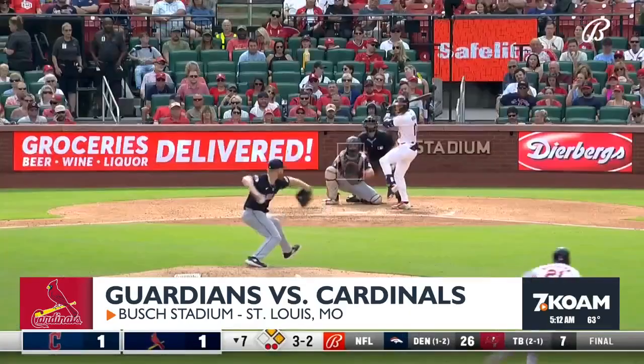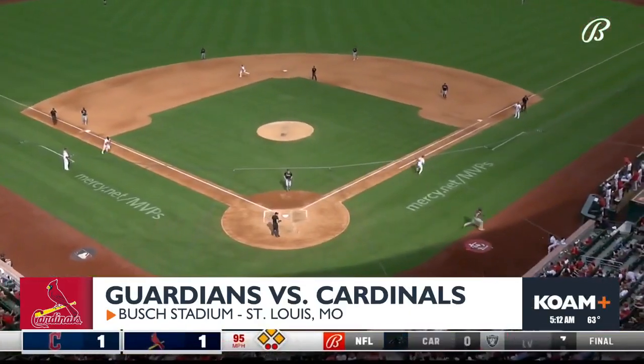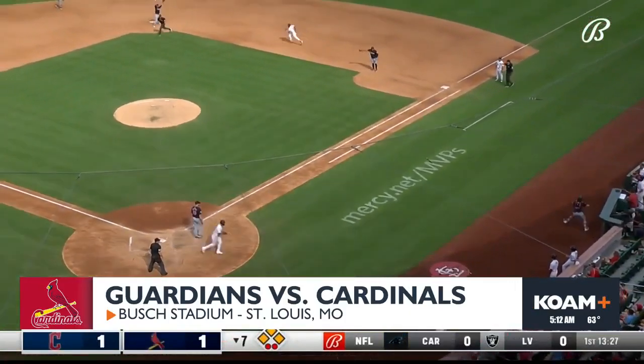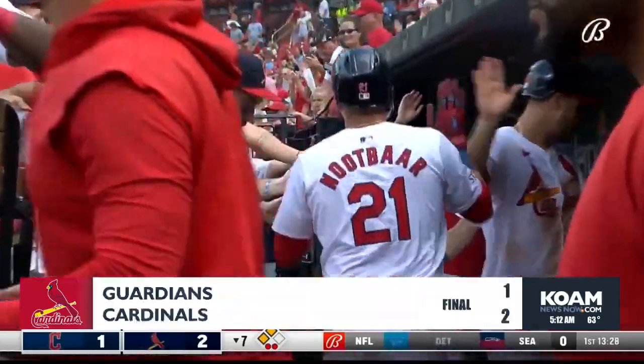So we go to the bottom of the 7th. Both runners attempting to steal, and it's a wild pitch that bounces in the backstop. It rolls far enough to allow Lars Nootbaar to score. 2 runs is all the Cardinals would need. St. Louis beats Cleveland 2-1.